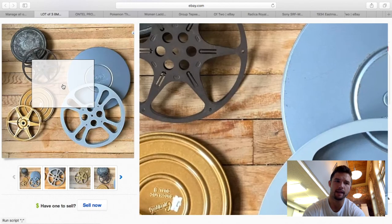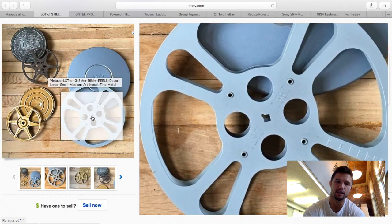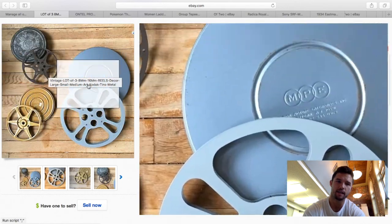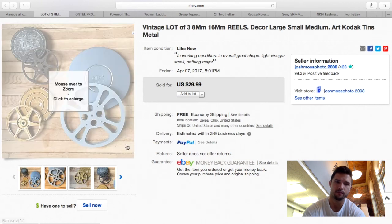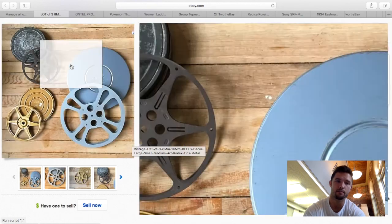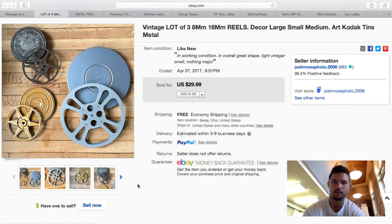Here, people buy these. Some people buy them to use them. Some people buy them for decoration. I usually do really well if I lot them together in groups like this and display them nicely. I get $10 a reel, so you've seen before I got about $10 with a movie on them. I get about $10 without a movie on them as well. So buy them any way you can get them. Just make sure they're the metal ones and not the plastic. For me, the metal ones sell, the plastic ones do not.